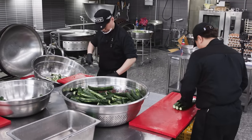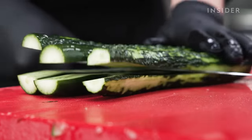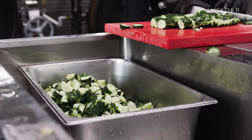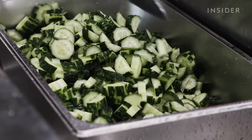While the japchae cooks, chefs start prepping the cucumber and wild chive salad. 40 kilograms of cucumbers are sliced before being pickled.